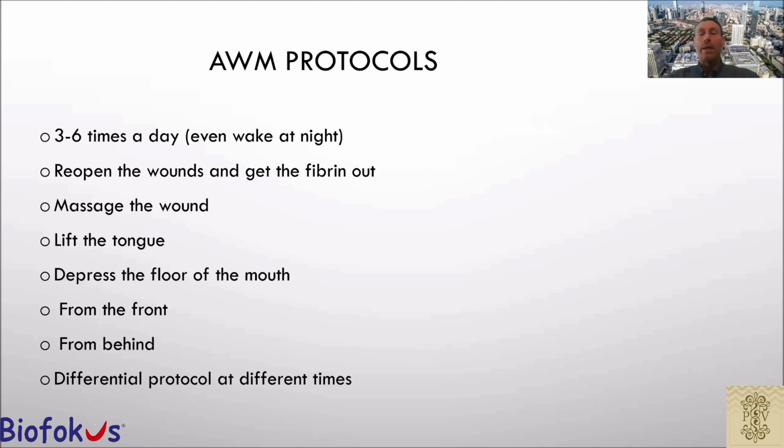And there are so many active wound management or post-surgical care protocols. For example, 3 to 6 times a day, even wake the baby at night. Reopen the wound and get the fibrin out. Massage the wound, lift the tongue, depress the floor of the mouth. Stay in front of the baby, stay behind the baby. Different protocols at different times.